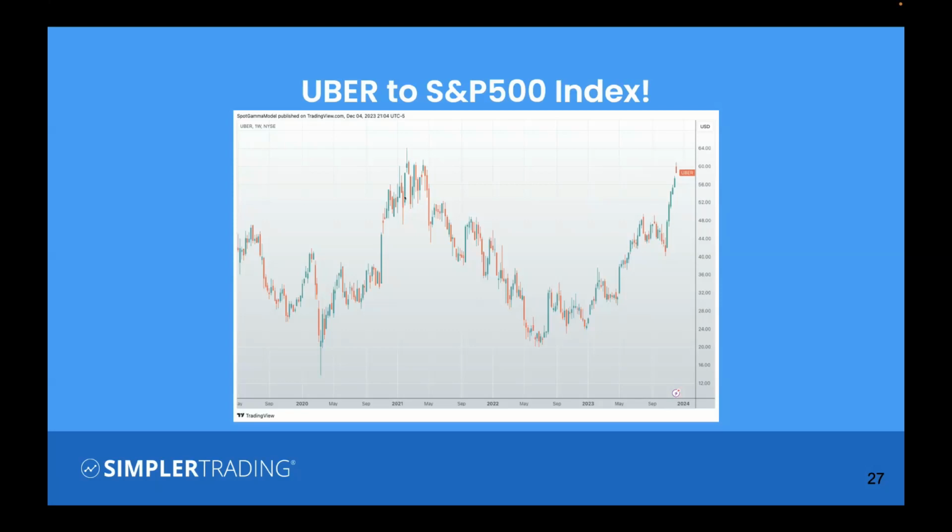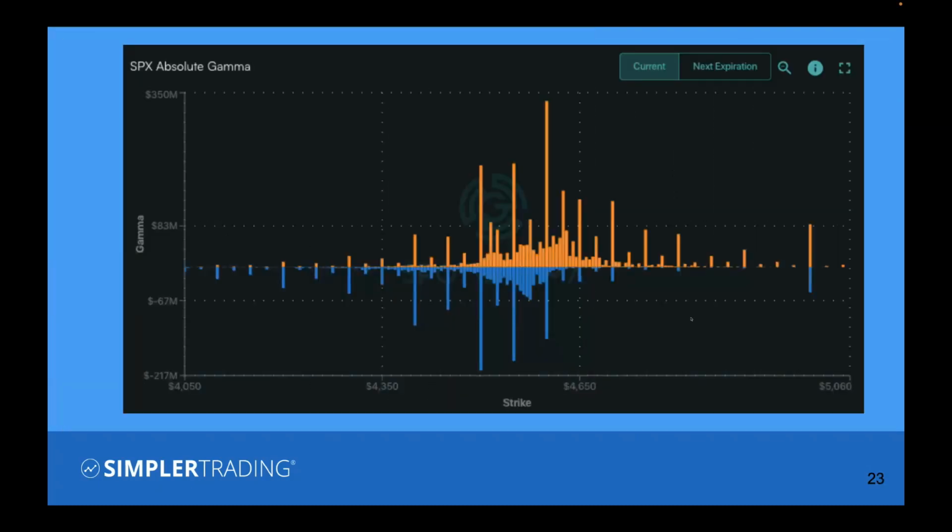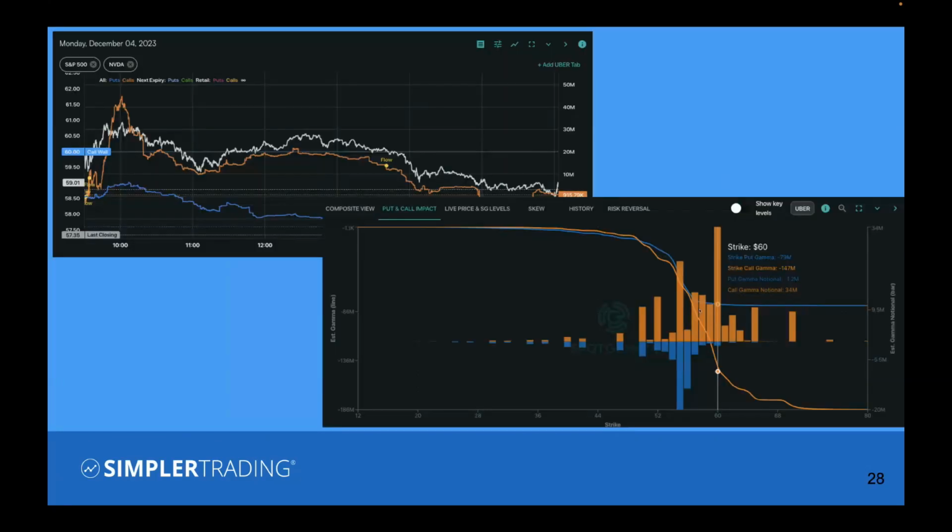Well, how do options flows help you trade this is the question that hopefully you are all thinking at this moment. And I would say, well, let's look at some of this data. On the bottom right is the gamma by strike, just like this gamma that I mentioned here for the S&P 500. We do that for individual stocks. In this case, what you can see is in orange is calls and in blue is puts. On our member Q&As that we do every Monday and Thursday, we talk about a lot of single stocks like this.